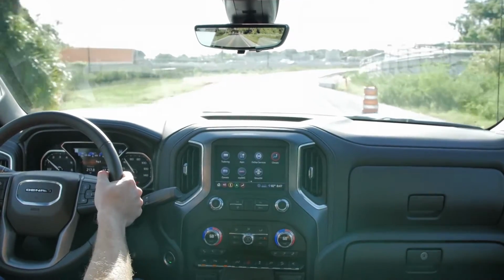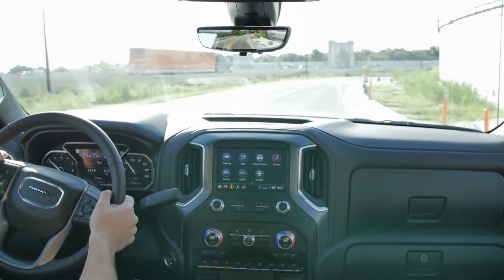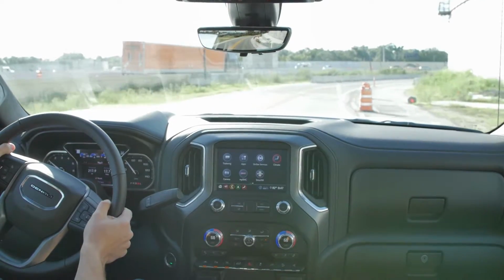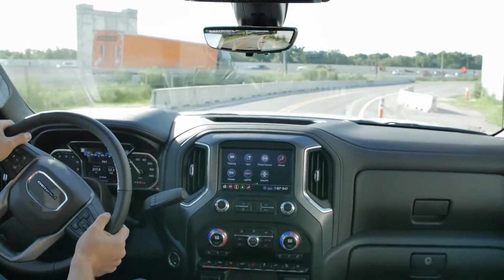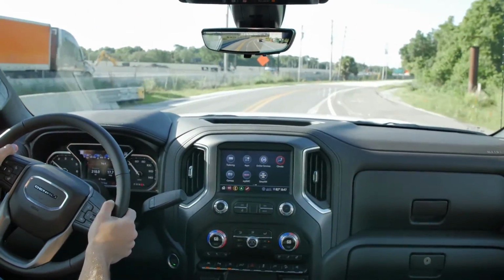Now, we've come to a stop here, and I want to mention that this truck does have stop start. Unlike the Ram 1500, you can't get this truck as a mild hybrid with any electric, like hybrid assist. But right now we're stopped and I'm about to start moving again. It just fired up this engine, and I swear to you, I did not feel it. This is a 6.2 liter V8 with 420 horsepower. I did not feel it fire up. That's how smooth this is.